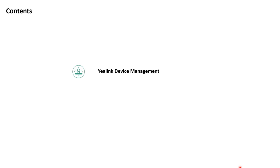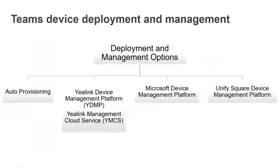is the Yealink device management platform. If you are going to have devices in the field, it's important to manage them from an IT perspective. This is why it's great if you're going to go with headsets, room solutions, handsets from Yealink, because you've got one platform to look after all your devices.